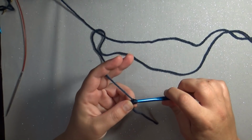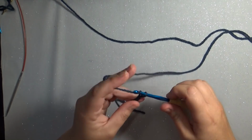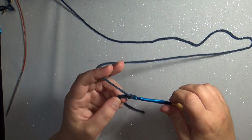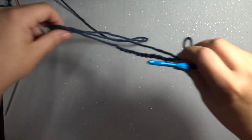And to make a chain, you just do this, and you chain it however many your pattern calls for. So, the worst thing you can do when doing a long tail cast on in knitting is not leave yourself enough yarn to actually cast on. And when that happens, you have to undo it all and start over.